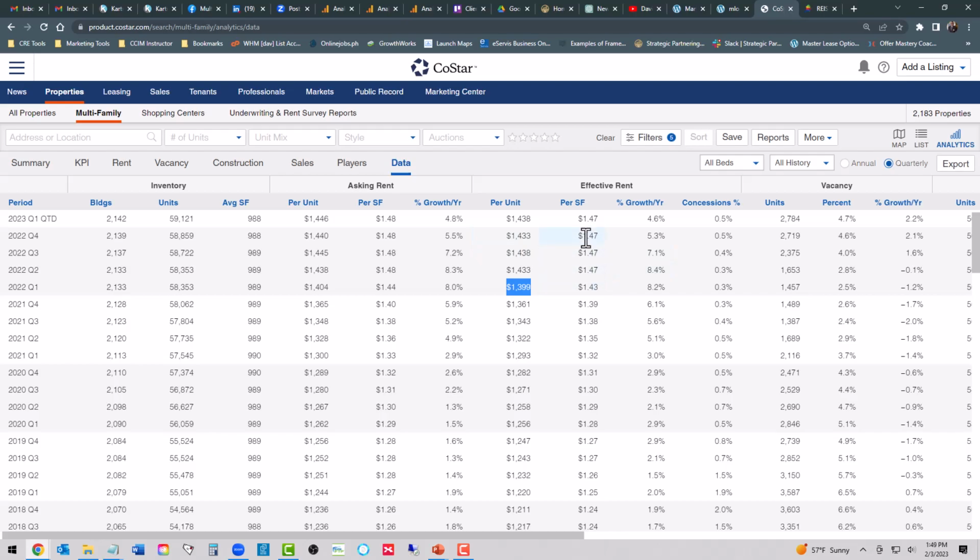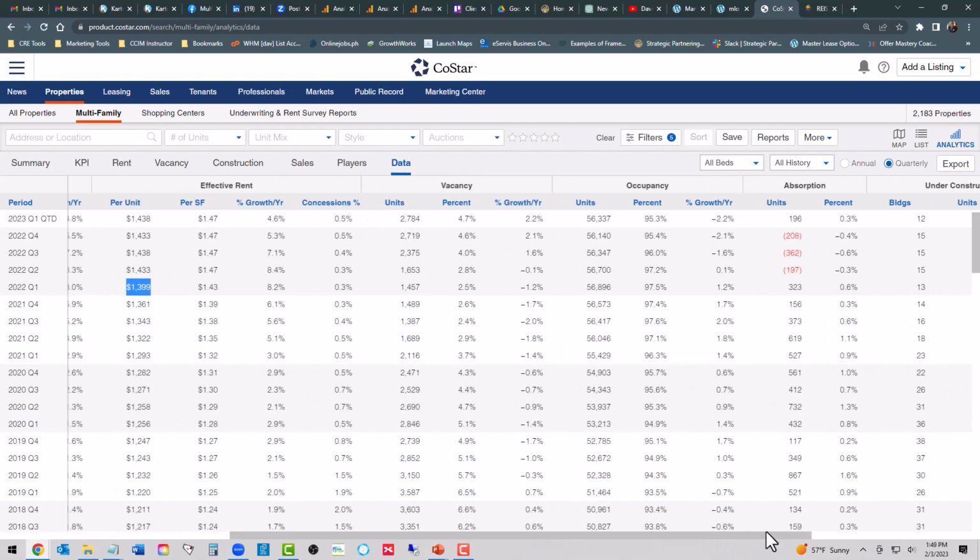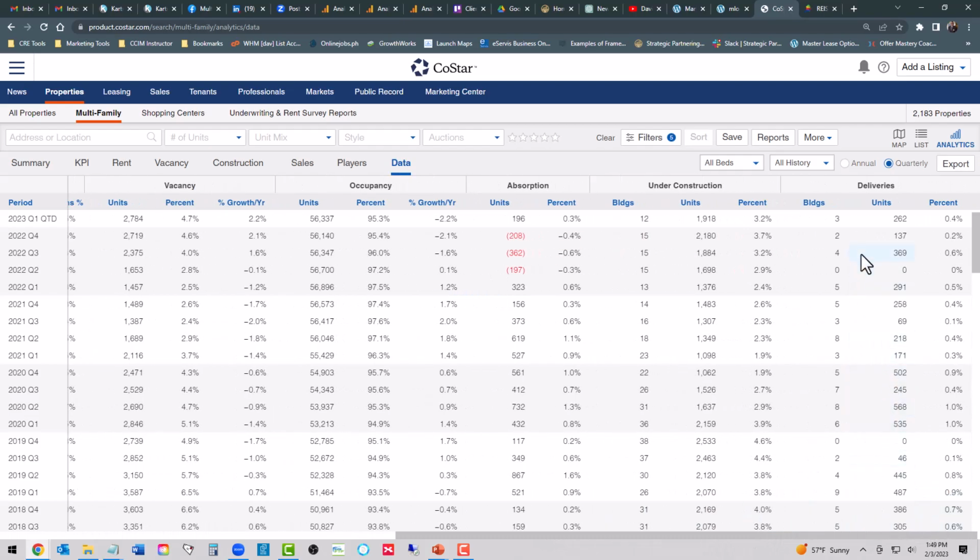And of course, the effective rent per square foot has not changed in 3 quarters. So a little bit of a stabilization here. So that's interesting with that negative absorption. Let's scroll over and see what our deliveries and absorption tells us. We had 291 deliveries in the first quarter, and we absorbed more than what was delivered. That is what we call a nice strong market. But then we had no deliveries in the second quarter, and we lost 197 to absorption. So 197 more people went out, or 197 more units went vacant than occupied in the second quarter.